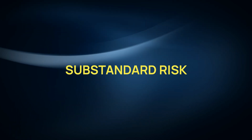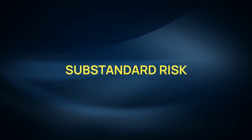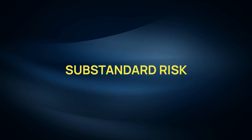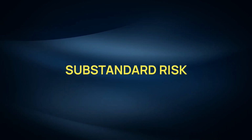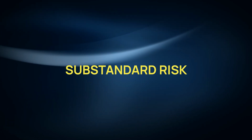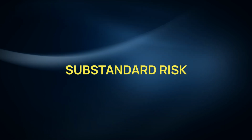As a result, those classified as substandard risk typically face higher premiums or more limited coverage compared to someone considered a standard risk. For example, someone who has a history of heart disease or diabetes may be considered a substandard risk in life or health insurance. People who smoke, engage in dangerous sports, or work in high-risk professions like construction or logging may also be classified as substandard risks because their activities make them more prone to accidents or health issues.